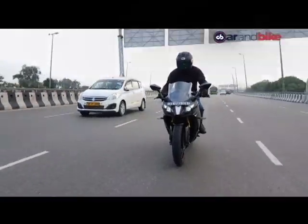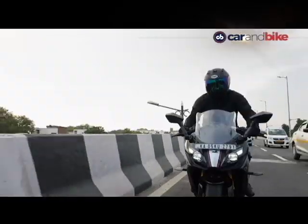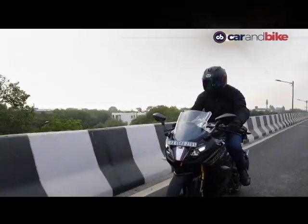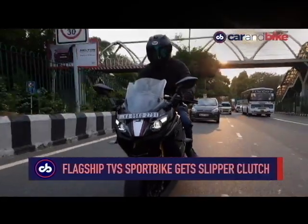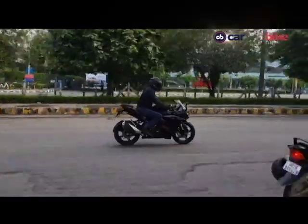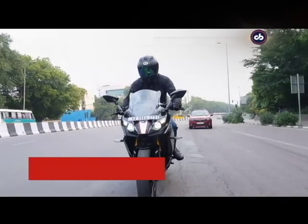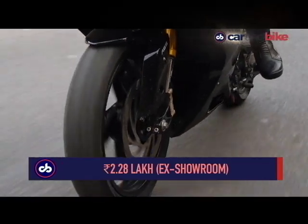The TVS Apache RR 310 has many things going for it. It looks stunning, it's easy to handle, and it's well engineered with very well sorted dynamics. With the addition of the slipper clutch and with new improvements, it does make the Apache RR 310 a better bike, even if the changes aren't groundbreaking. In the end, the RR 310 is a well-rounded product, but it leaves you wanting for just that little bit more to give it that special character that differentiates a great bike from being just a good bike.